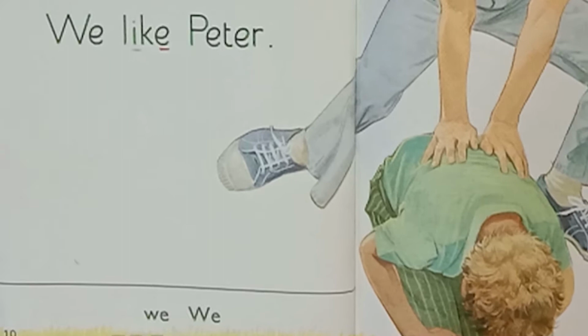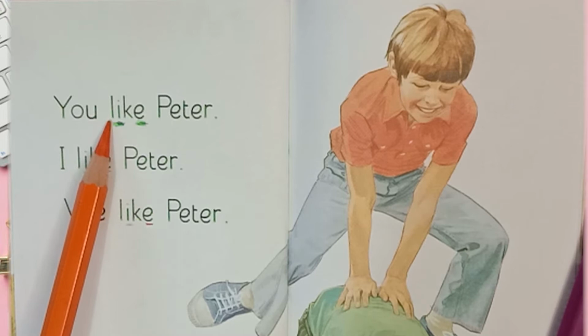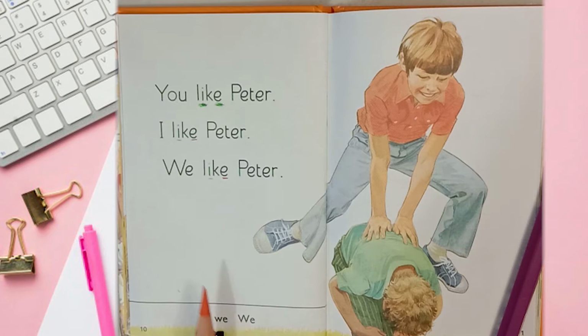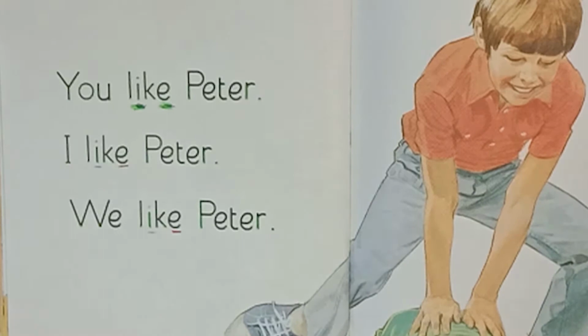Down here reads, we. The only difference between these two words is that this W is capitalized. But they do have the same sound, the same pronunciation. We. You, I. Like. You like Peter. I like Peter. We like Peter. You like Peter. I like Peter. We like Peter. Peter is this one, this guy here. Happy face.